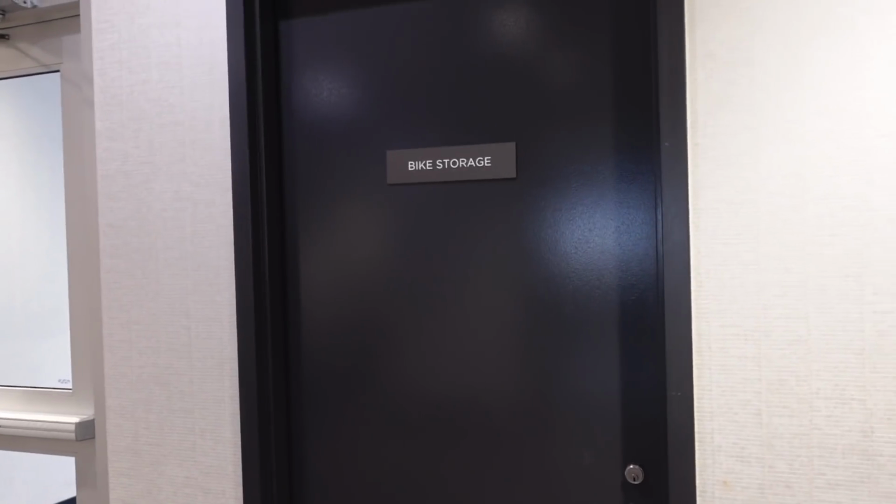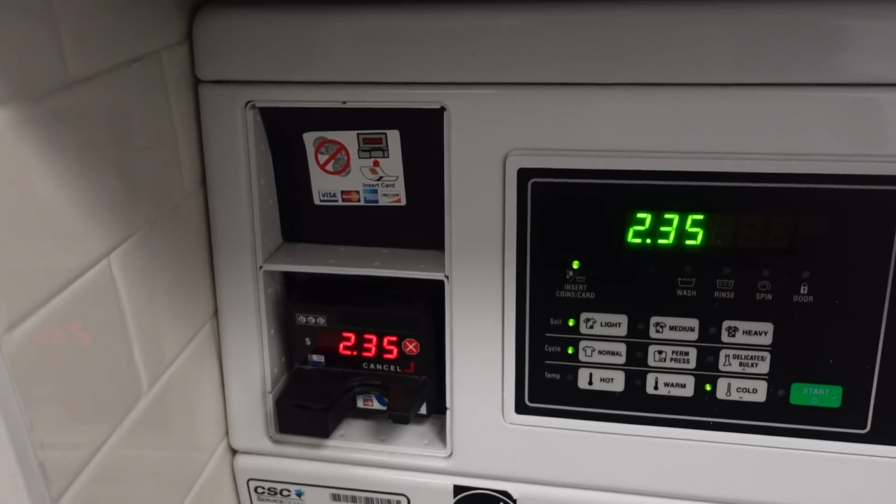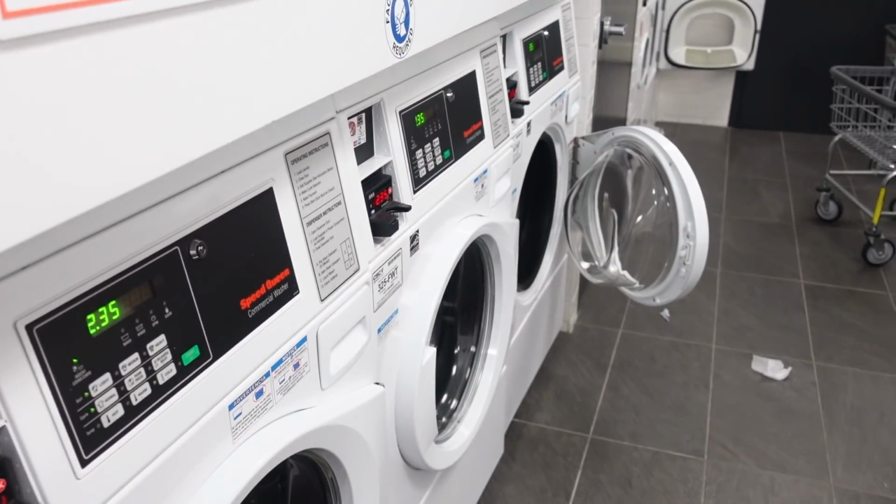Right here on the first floor, by the entrance, is bike storage. Can we get in? No, we cannot. That's a good thing. There's also a laundry room. Oh, it's good. It's pretty big. Lots of machines. That's nice. Which all take credit card. How convenient. If you don't want to wait in your apartment, you can sit right there and keep an eye on things. Definitely a nice feature.